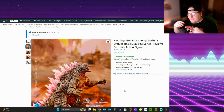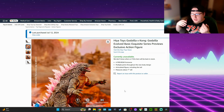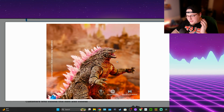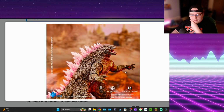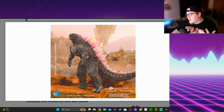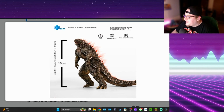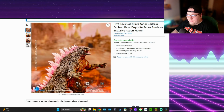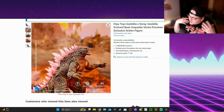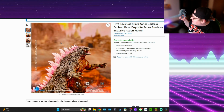I'm not going to put in my 2 cents on the Hiya versus SH MonsterArts on this one, because I'm sure this one's going to have its issues. I'm almost positive of that. Like, it's not going to be good enough in the articulation or whatever. But honestly, I don't care. I just want a movie accurate Evolved Godzilla to just have, to hold, to look at, to observe, you know, much like I do with these guys.